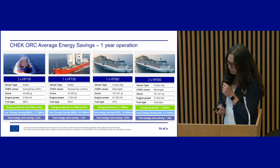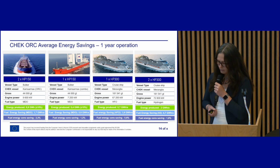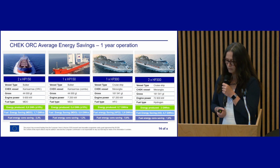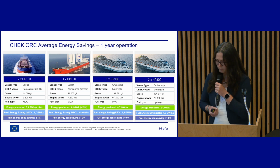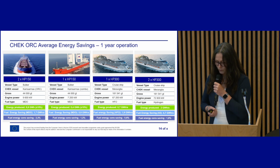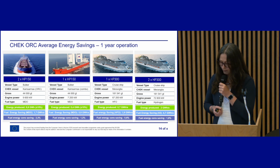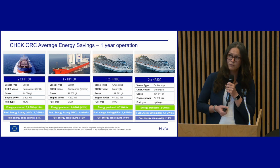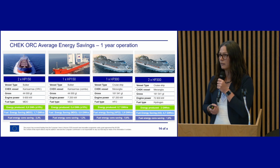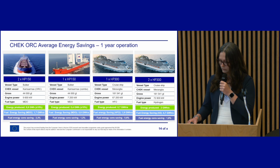And on the cruise ship, with simulations made both for the HFO engine and the Czech hydrogen engine, the HP 300 can produce up to 2 gigawatt hours per year. Thus, fuel energy savings of up to 1.6%. However, as I just said, if the cruise ship has been on another voyage, different routes, these numbers could be different.